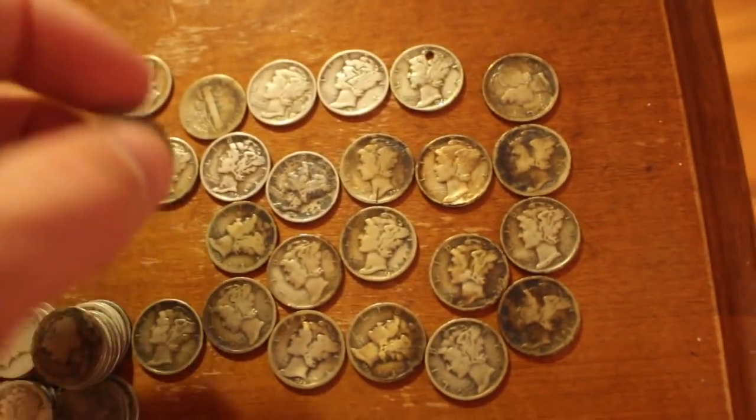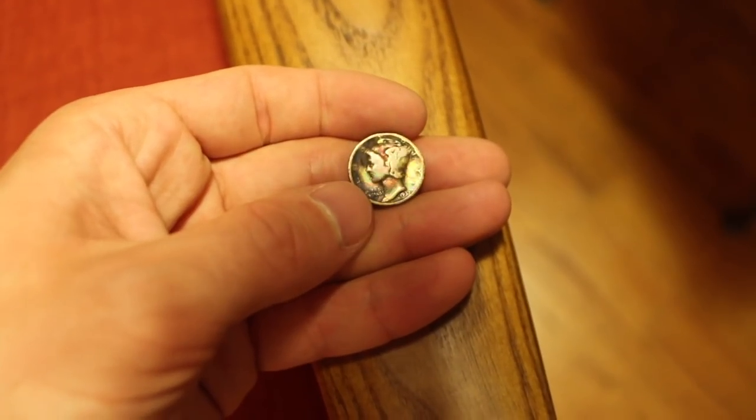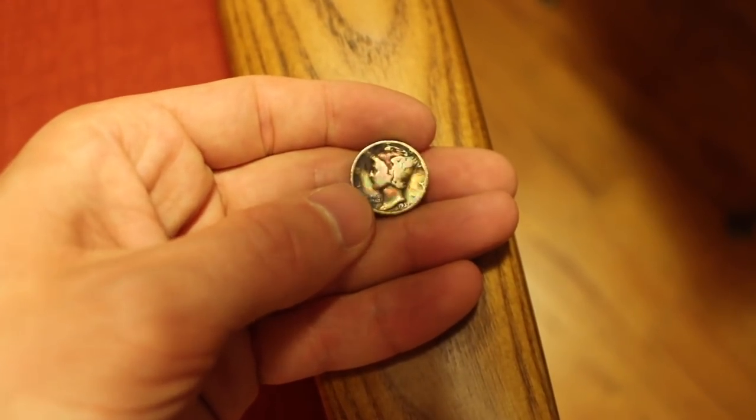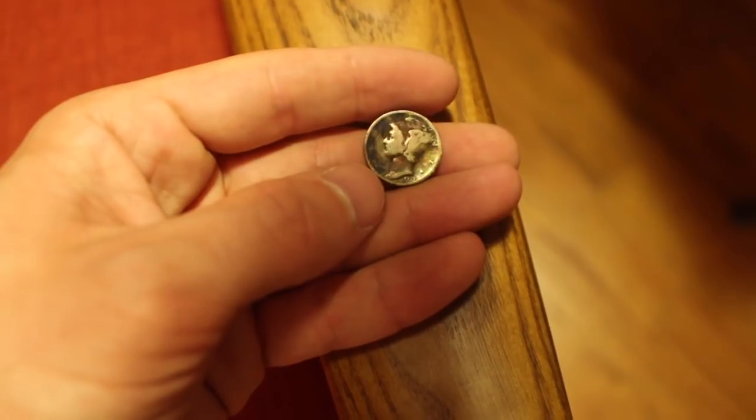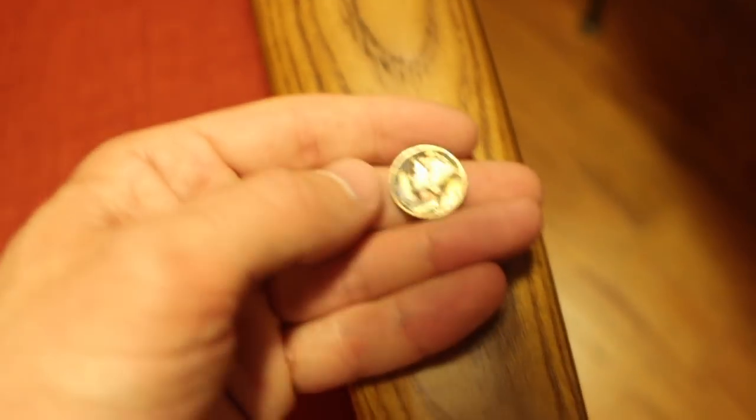I'll probably hold on to these guys. Let's see if I can bring it over to the light. There we go, that's a pretty good example. You can see the rainbow toning. It's a shame that it's hard to pick up on camera because these really look beautiful in real life under the light.